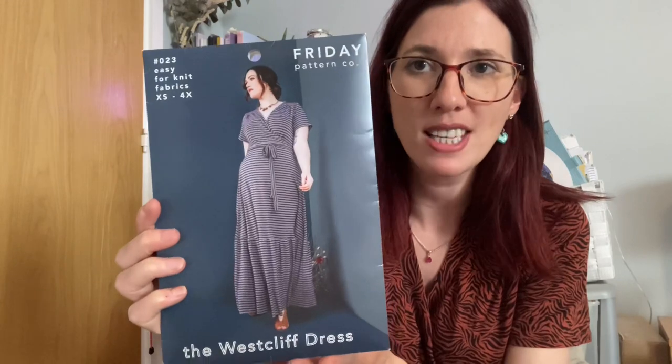So I am wearing the Friday Pattern Company Westcliff dress. It's a beautiful faux wrap dress that's designed for knit fabrics. It comes in sizes extra small to 4X, and the measurements for an extra small are a 32 to 33 inch bust, 24 to 25 inch waist and 34 to 35 inch hip. And then for a 4X, it's a 53 to 54 inch bust, 46 to 47 inch waist and a 56 to 57 inch hip. It's a stylish and comfortable knit dress. It's got a faux wrap front.